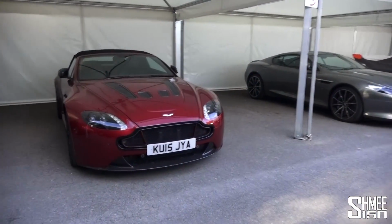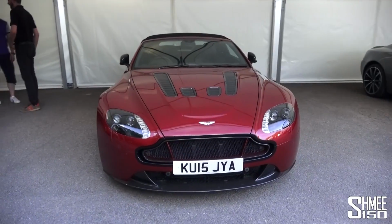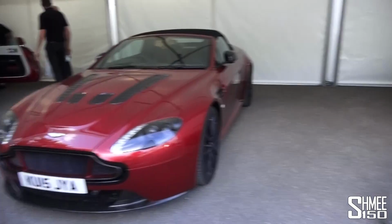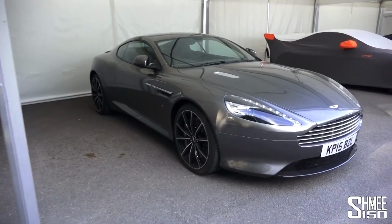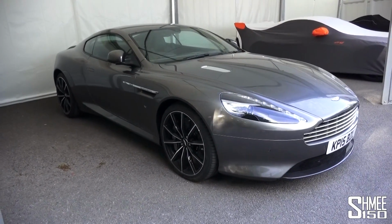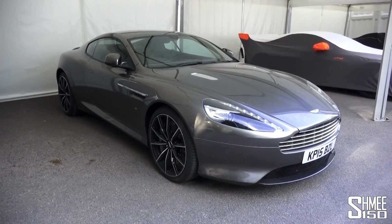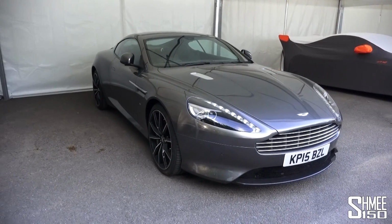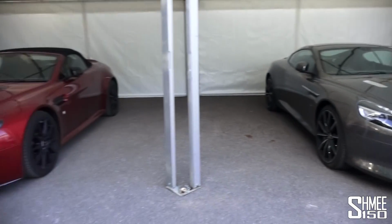The Aston Martins have arrived and we have a gorgeous deep red V12 Vantage S Roadster here. And alongside that, the first reveal of the new DB9 GT with some revisions and a power increase, sort of the last of the DB9 models, but awesome to see that here. And I hear that the Vulcan is just about to arrive.